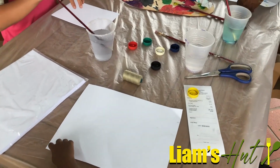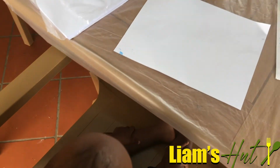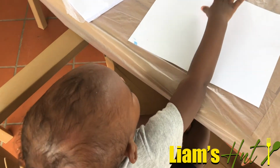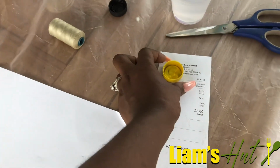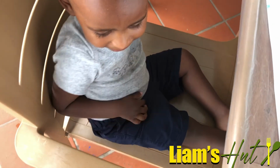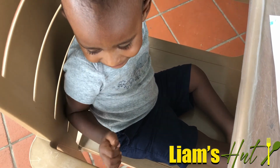So yeah, they're having the kids do some painting. I think Zane is very excited about getting paint all on himself today. You want to put your finger? Put your finger in the paint. So I'm just making him put his finger in the paint right now. Yellow.